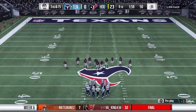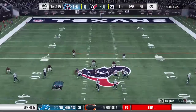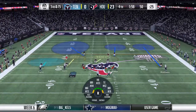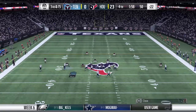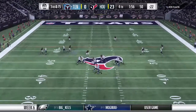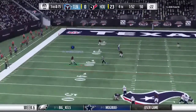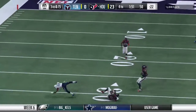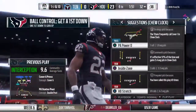The Titans on 3rd down. 3 for 7 so far in this game. This will be 3rd and 15. Set. Green, 39. From the midfield stripe, they'll look to throw. Oh, he stays up and fights through one man. And for a 3rd time tonight, he's intercepted. Picked off here by Aaron Colvin.